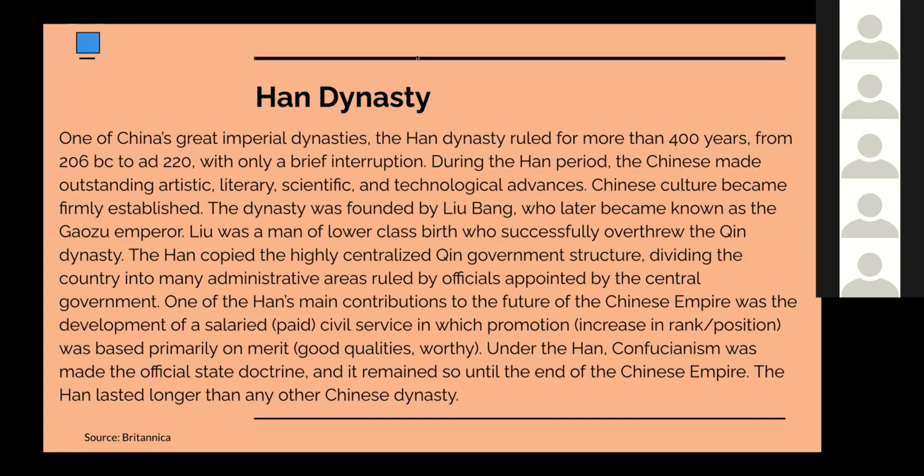Okay, so one of China's great imperial dynasties was the Han Dynasty, who ruled for more than 400 years, from 206 BC to AD 220, with only a brief interruption. During this period, the Chinese made outstanding artistic, literary, scientific and technological advances. Chinese culture became firmly established.